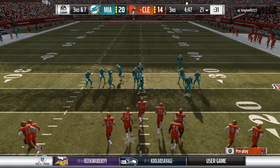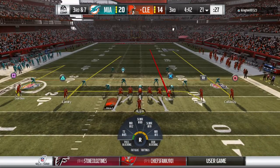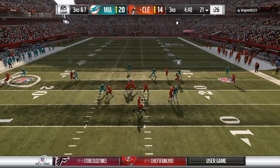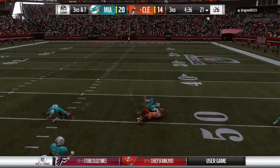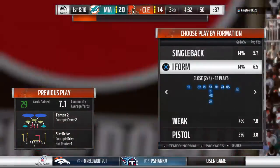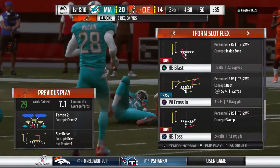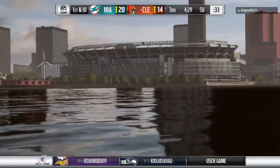The Browns on 3rd down. 2 for 5 to this point. This is 3rd and 7. Here's Mayfield. He's going to fire one deep over the middle. He's got a man. Complete. That one goes for 29 yards on 3rd down. Well, even after all those interceptions, he's not deterred, still confident to go deep at work there.